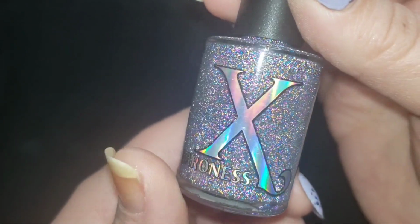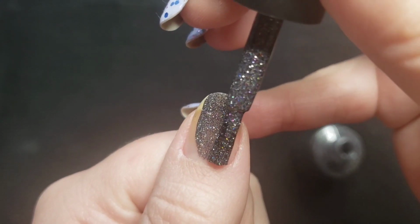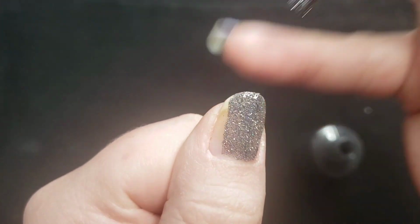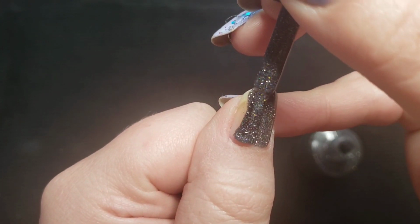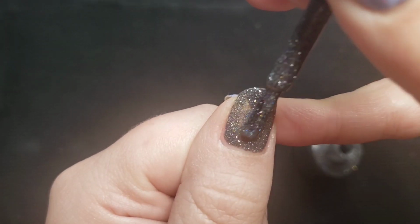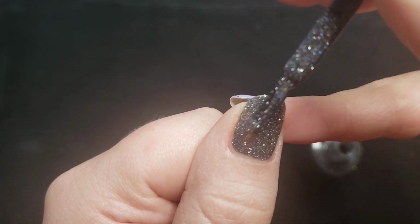Okay, enough raving. Let's try this on the nail. Let's go in with our first coat. Because this is all reflective glitter, I'm just lightly hovering it over my nail, and I'm not going to pull very hard with my drags. Reflective glitters, see that patch? That's a little bit of dragging. So you just want to make sure that the coat is even.